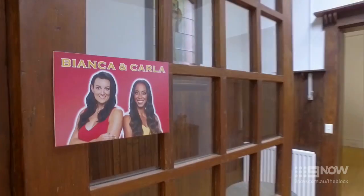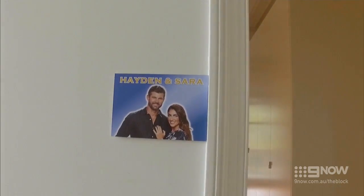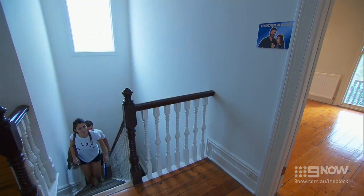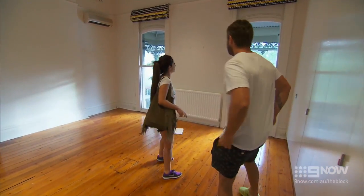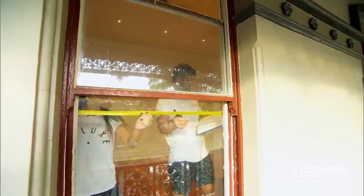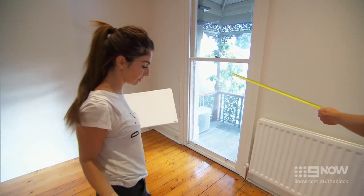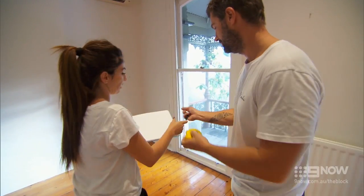With rooms assigned and 6 hours on the clock, the Blockheads need to get planning ASAP. Oh, mate, this is pretty narrow. We got the upstairs bedroom. Cool, it's got storage. Very happy with the position of our bedroom. It's got the balcony, so we're classing it as the master bed. And Hayden wastes no time taking charge. I'll sketch it because I can do it better.